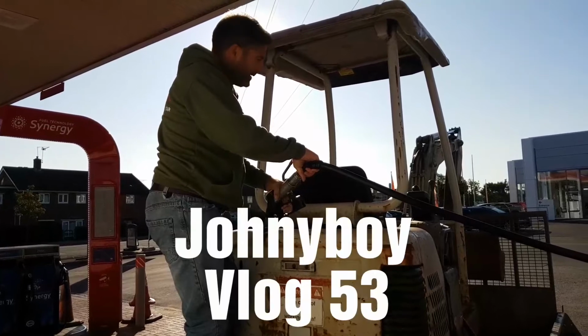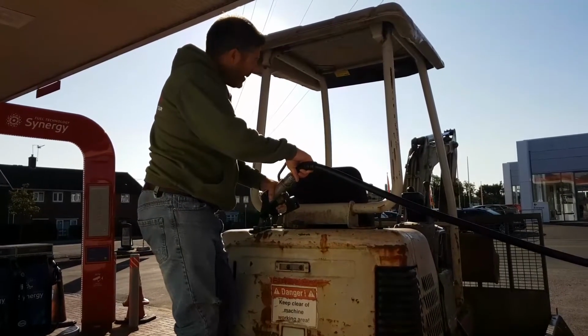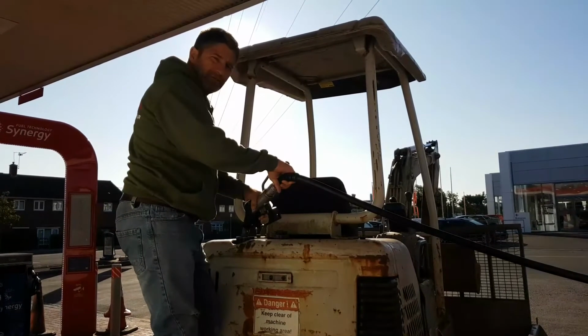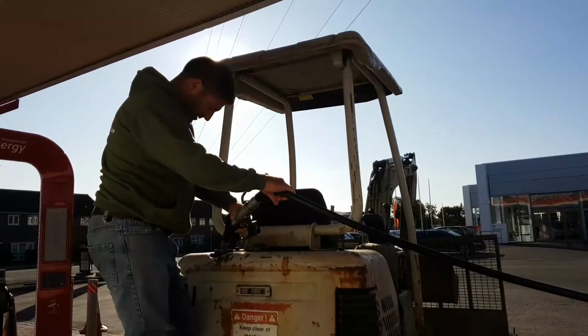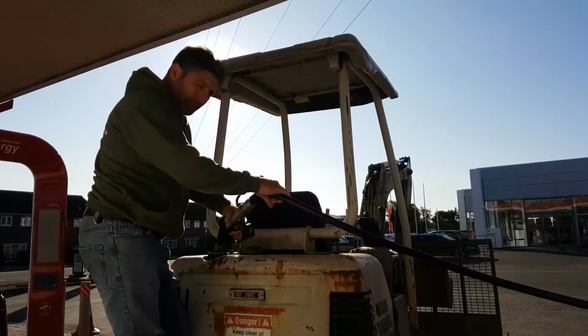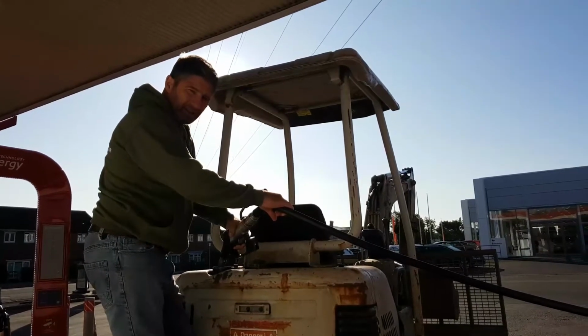I've always put white diesel in this digger, and it's 15 years old. It may not look the best, but the motor is running brilliant, and I think I've put red diesel once. You'll have people selling you red diesel sometimes and you don't know simply what's in that red diesel.